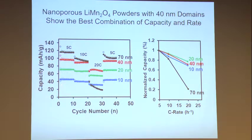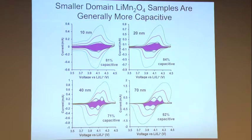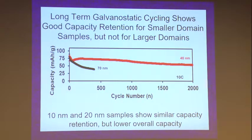So it's easier if we just normalize them to the 5C capacity. And what we see is, remarkably, the 10, 20, and 40 nanometer samples show the exact same change in capacity as a function of C rate, whereas the 70 nanometer fades much, much faster. So you might say, huh, maybe these are one thing, and this is something else. We can then do kinetics, and we find that indeed the smaller ones are dominantly capacitive, while the larger ones are much more diffusion controlled. And if we look at cycle lifetime, we find that the small ones have a long stable cycle life, and the bigger ones have a much faster decay.